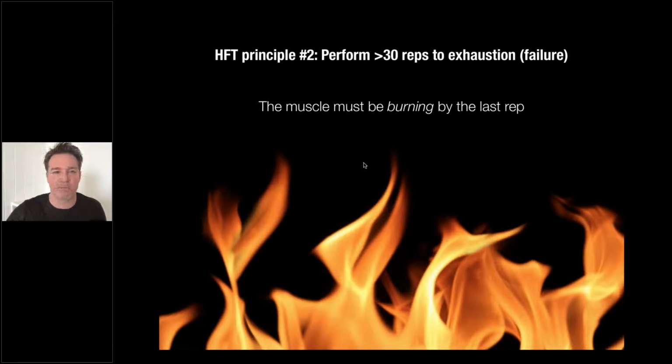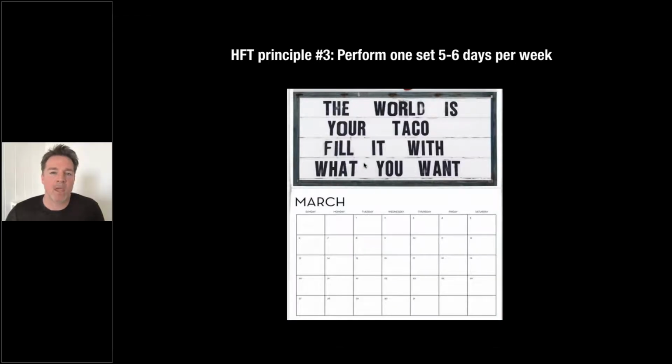So there's the first two principles. The third principle is to perform one set to failure using the parameters we just covered, and 5 to 6 days per week. It needs to be at least 5, and I generally do not recommend more than 6. I don't recommend you do it every day, even if you want to do it. I just found that extra day off, that one day off a week, people just tend to respond better. I don't know if it's because that period really gives the body a chance to upregulate more protein synthesis after the 6 straight days or what it is, but just do 6 days per week, but at least 5.